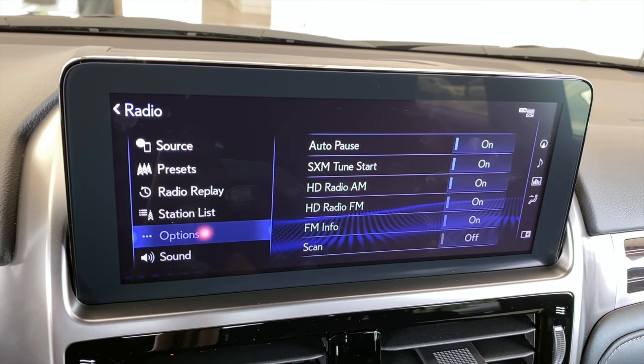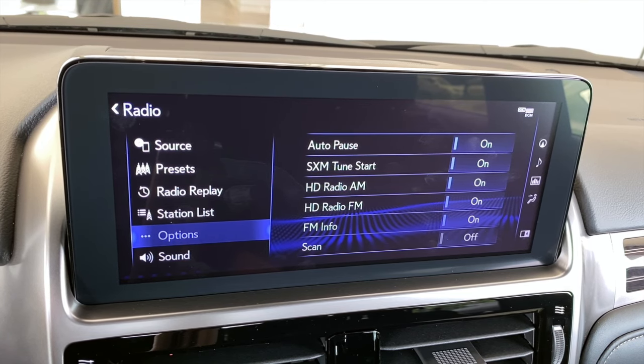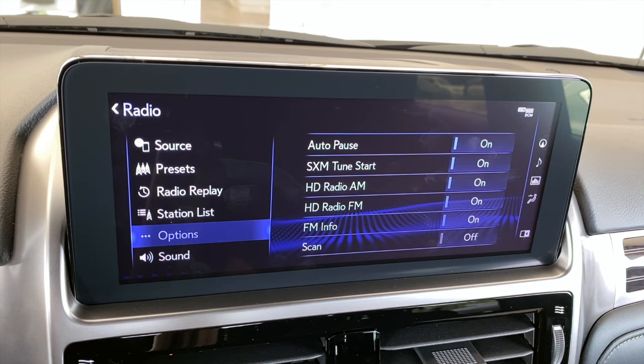Coming down to options, you can customize the operation of the system with auto pause, which has to do with radio replay, Sirius XM tune start, allowing content on satellite radio to begin at the beginning of a song, HD radio signal for AM and FM turned on, and FM information, so Gracenote content showing on screen. You can even turn the scan feature off or on.